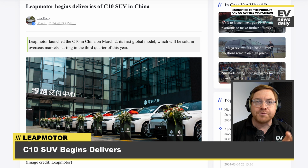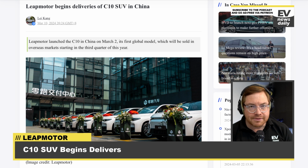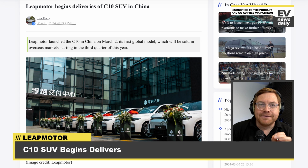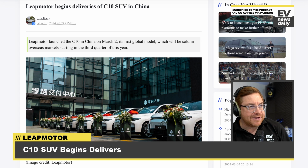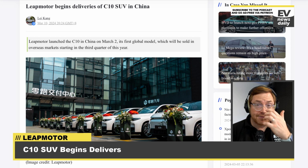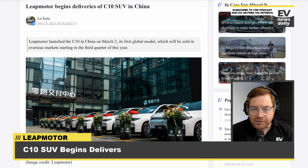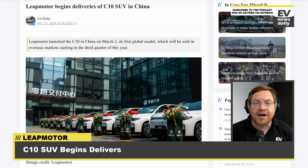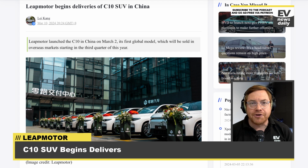It marks the occasion with ceremonies in multiple cities, and the first batch of cars wasn't specified, but the C10 is their premier model for the global market. It comes in a pure BEV form as an SUV, and I keep talking about how we've seen the Stellantis investment of taking a stake and then saying, well, we have exclusive rights to resell these vehicles outside of China. Therefore, is it Stellantis selling the vehicle, or is it Leapmotor selling the vehicle in Europe and the US?